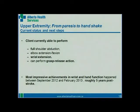And as I told you, only since September 2012 we've been doing very intensive work on the arm, and this is roughly 5 years post-stroke. So this is a chronic stroke client.